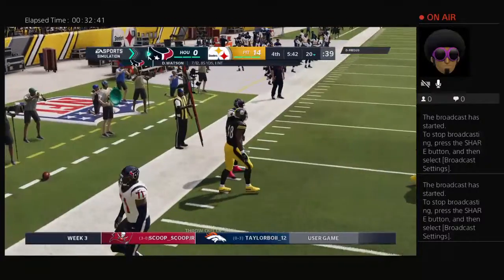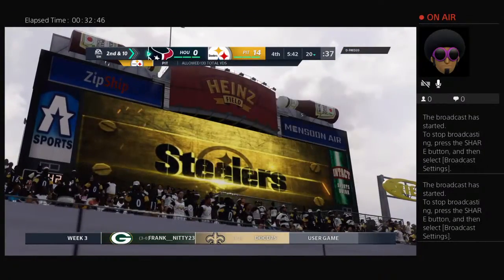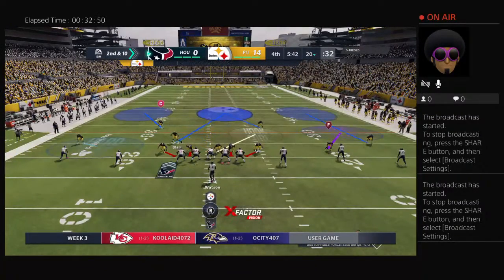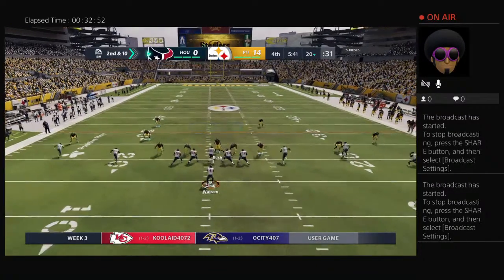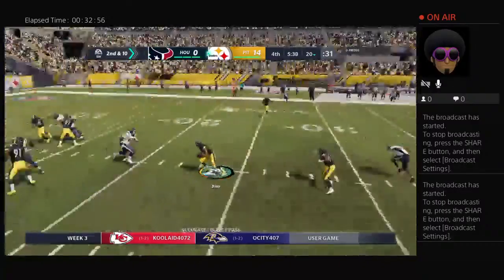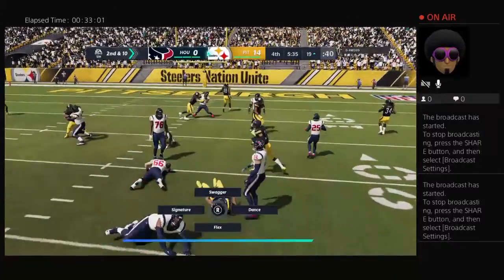Oh, the ball comes out on the hit, but they'll say it's incomplete. They certainly did a nice job improvising there, extending the play, hoping someone would come open downfield, but they never did. Throwing again is Watson. Going to Stills, but this is intercepted. Picked off at the 23.